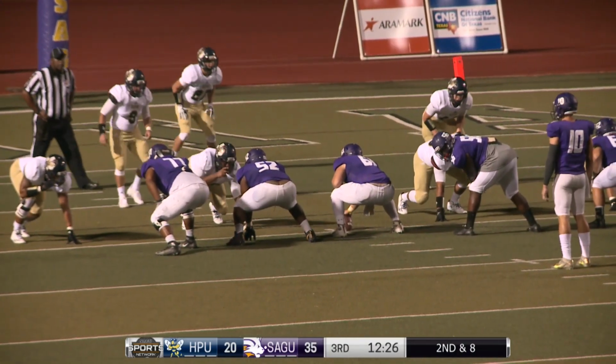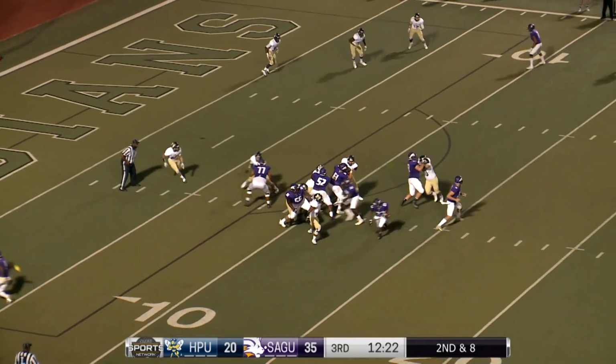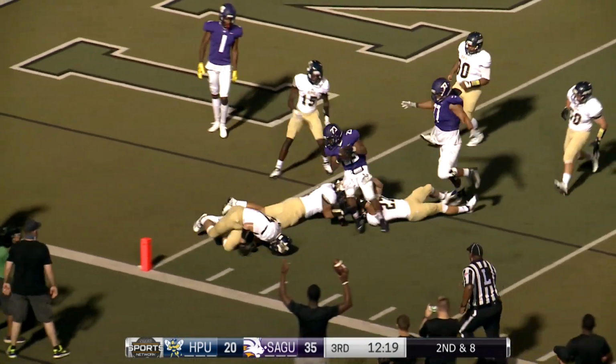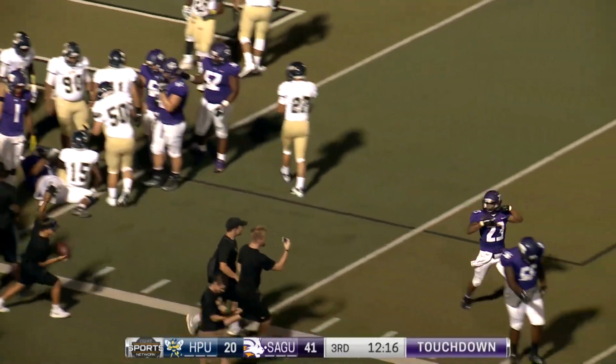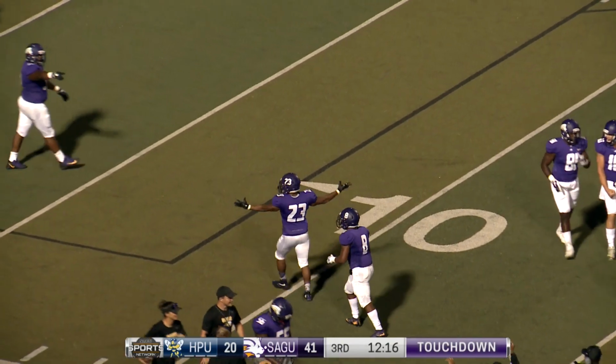Collins now, 2nd and 8, with Bickham to his right. He's going to hand it off again. Bickham to the outside. He's got the wheels. Can he cut it back inside? He's going to break the plane for a touchdown. Ricky Bickham fighting for every yard, and he gets his 2nd touchdown of the game. Fighting all the way in.